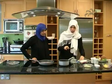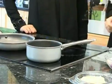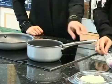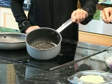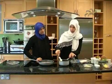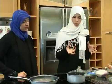Okay, so first of all, we're going to put some butter into the pan and just melt that. Just leave that to melt a little bit. You're putting literally how much? I would say it's about half a tablespoon to a tablespoon, and the reason I'm doing that is because that actually makes the rice grains separate, so you don't get that really gloopy, sticky rice, which sometimes happens.